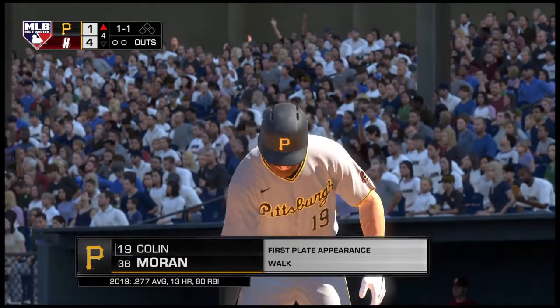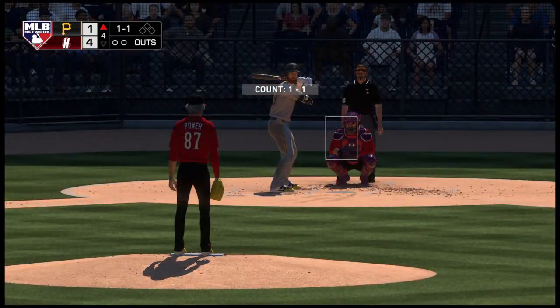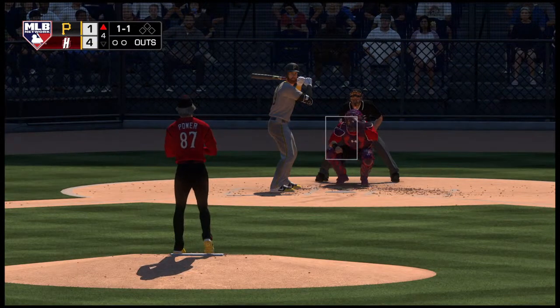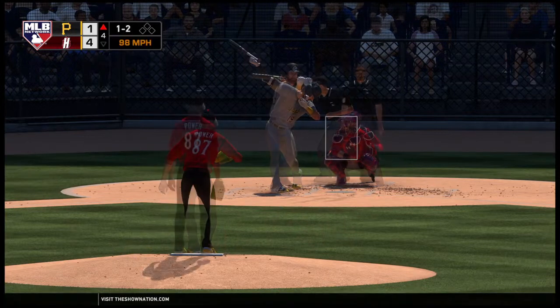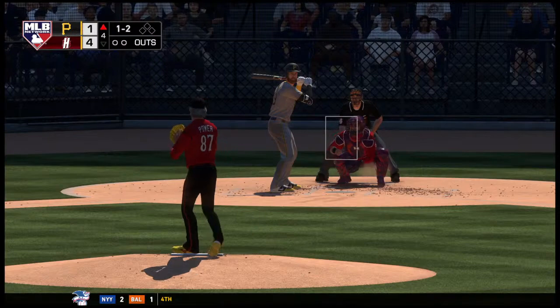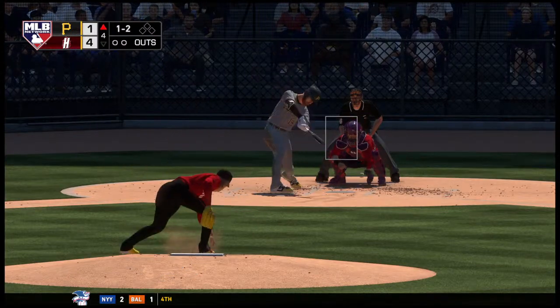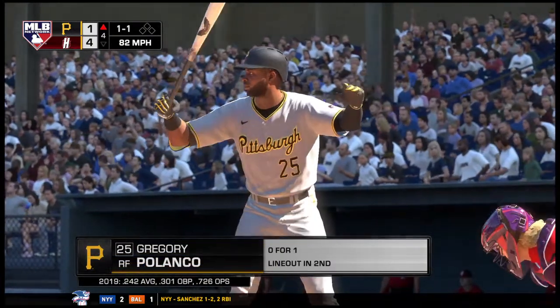New inning set to get underway, and that'll give way to the third baseman, Colin Moran. The 1-1. Waves and misses for strike number 2. 1-2. And a check swing here, but the bat clearly breaks the plane as he's set down for the first out.